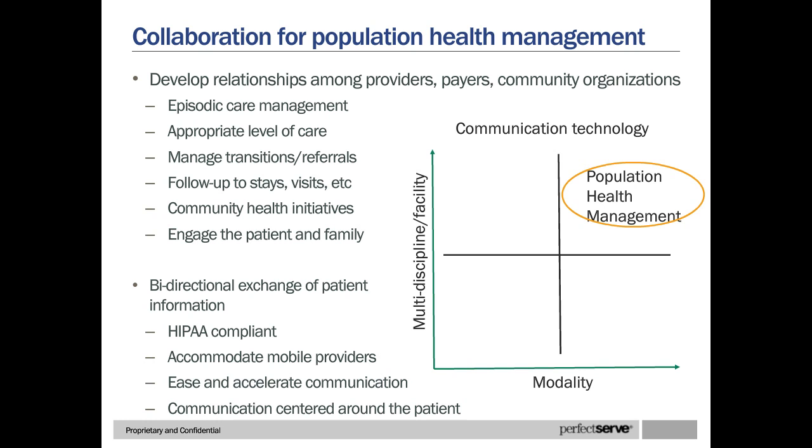The other key capability is that the communication technology must easily extend across all disciplines and roles, as well as multiple facilities. So you can see population health management in terms of technology is located in the right upper quadrant. But let's say, for example, you had a physician practice that had a text messaging solution, but only within their practice. Obviously, that's not going to support the needed communication and collaboration efforts required.